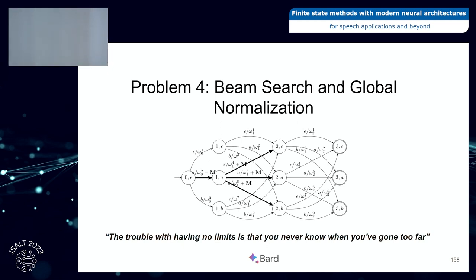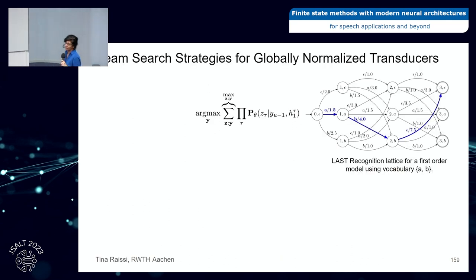Thank you, Desh. So I'm going to talk about the beam search strategies for globally normalized models. As you know, the inference rule for ASR is just to determine the output label sequence with highest probability among all possible label sequences.